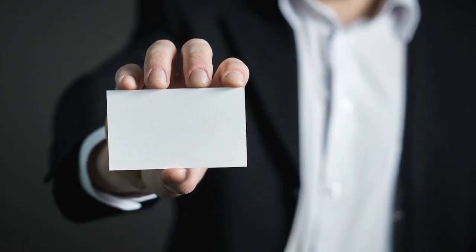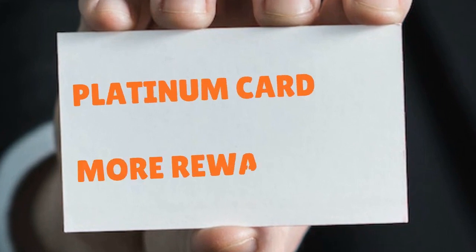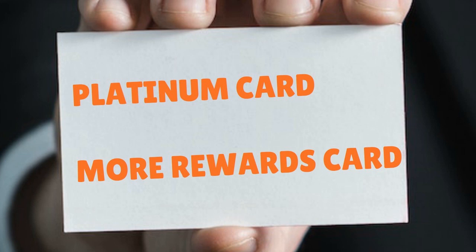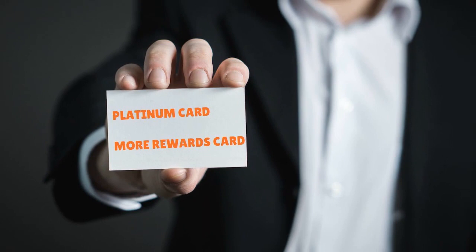Let me introduce you to Navy Fed credit card stacking scenario number 3. So here, we are going to pair two cards, the Platinum card and the Navy Fed More Rewards American Express card. Let me explain to you why. When you think about the Platinum card, it has no rewards, no cashback, nothing at all. The only advantage of having a Platinum card is to enjoy the low APR, because the APR on that card goes from 11% all the way to 18%.